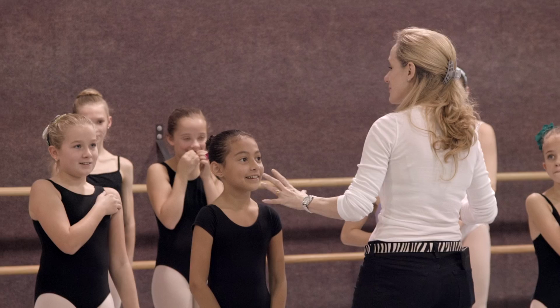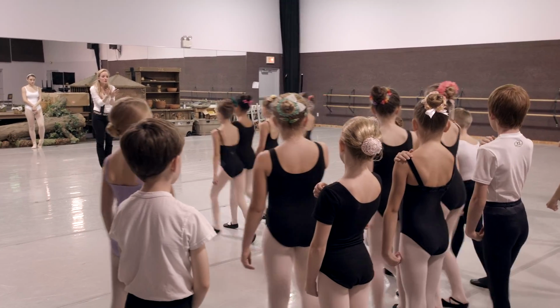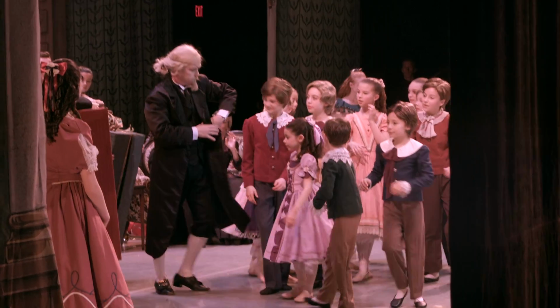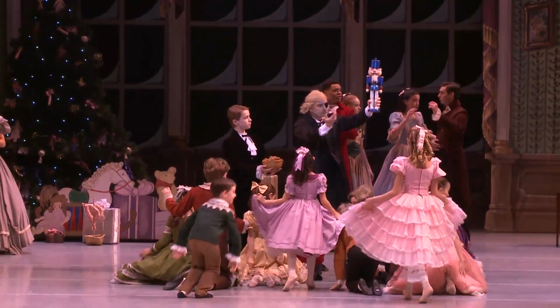Staging the Nutcracker is unique because of the children, and that to me makes it more special. I mean, that is so fun because they are over the top excited every single year to start this production, and that wears off on me, and it makes me become excited about the production again. I see it through fresh eyes.